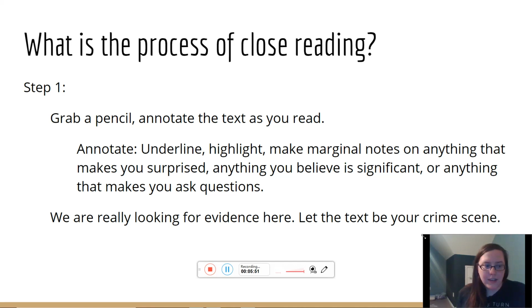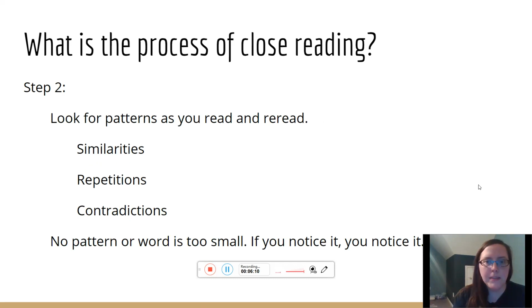And so you might find a fingerprint or two here, a couple of strands of hair over here. You might find some pieces of bone up here or something like that. But you're gathering evidence, and eventually you're going to use some of that evidence or you're not. So what happens next? Again, look for patterns, look for similarities, look for repetitions, look for contradictions.